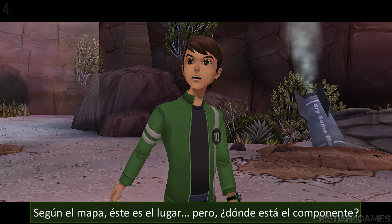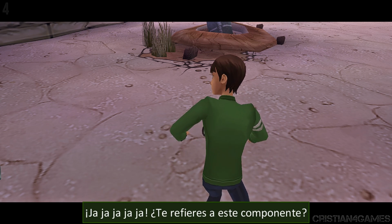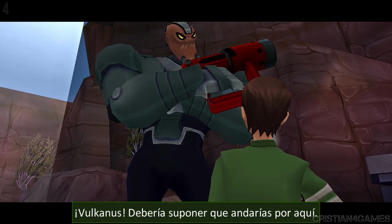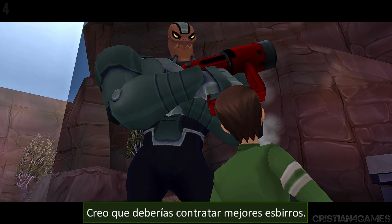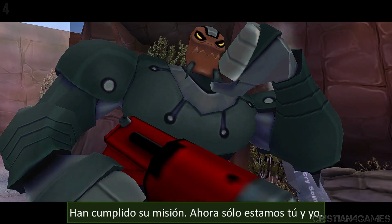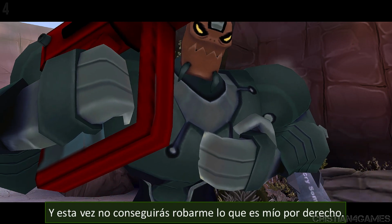According to the map, this is the place, but where's the component? You mean this component? Oh, great. Vulcanus. I guess I should have known you were around. I spent my whole day plowing through your little pickaxe friends. You should really hire yourself some better minions. They have served their purpose. Now it's just you and me. And this time, you're not going to get away with stealing what is rightfully mine.